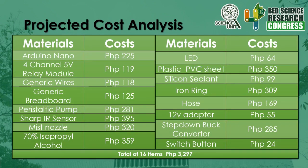In our project, the total cost of the materials is as follows. They can be obtained in pharmacies and electronic stores and such. So that makes the total of our materials 16 items and 3,297 pesos.